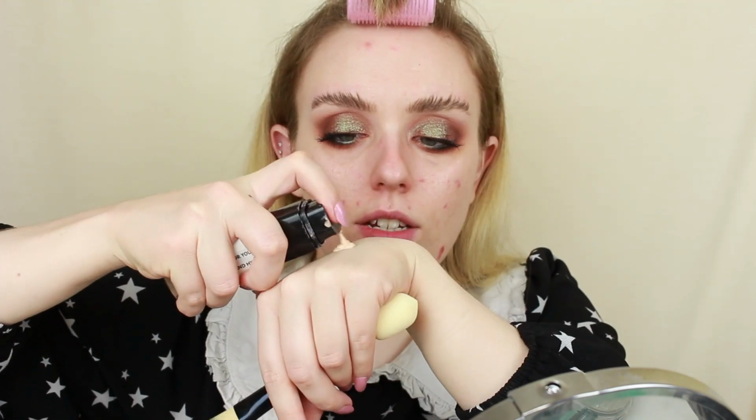Speaking of, let's actually pick a foundation. What am I gonna use? I think I'm going to go in with the L'Oreal Infallible Fresh Wear. I have not worn this in ages. This is the shade, what is this? Rose Ivory. It is a little bit too dark for me. I'm going to do a couple of pumps.